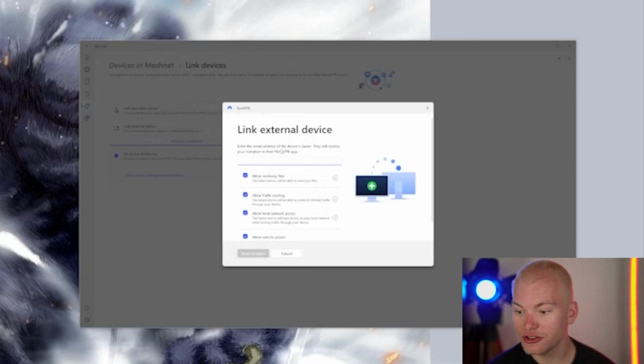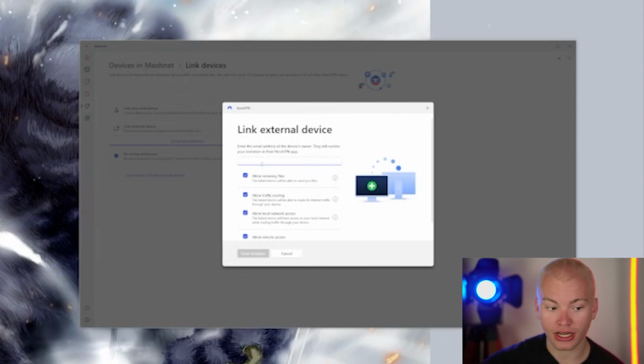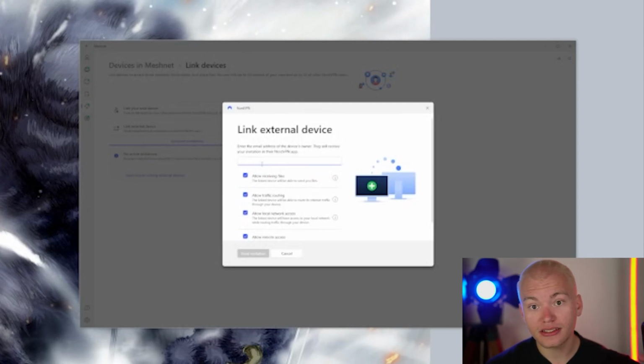And then once you guys do that, you're going to want to go ahead and enter in an email address to the device that you want to be streamed through MeshNet. So all you would have to do is just send an email to yourself, and then you'll be able to go ahead and add a device from another place to this device.